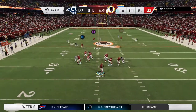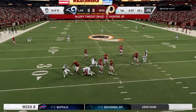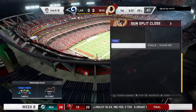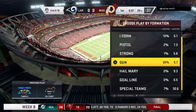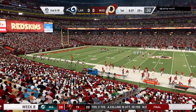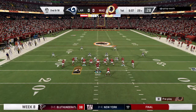On 1st down, it's Haskins. And down he goes on the pressure from the Rams defense. Oh, and after the sack, he's still down on the field. While the training staff works on him, we'll step aside and be right back. So that complicates things a bit here. 18 yards to go now on 2nd down.